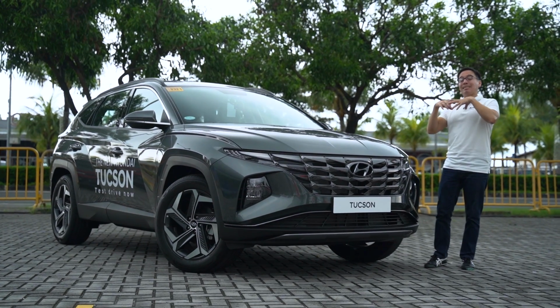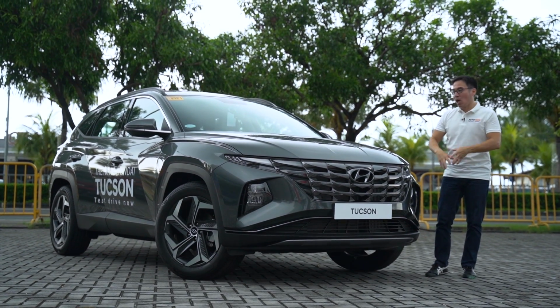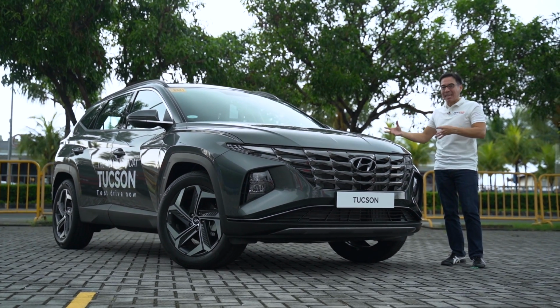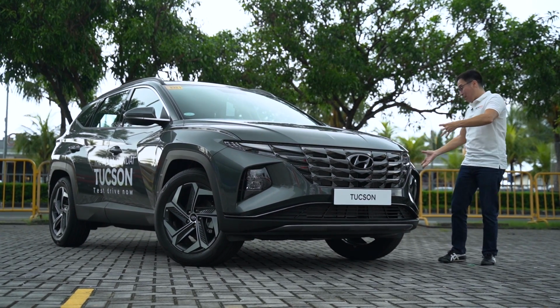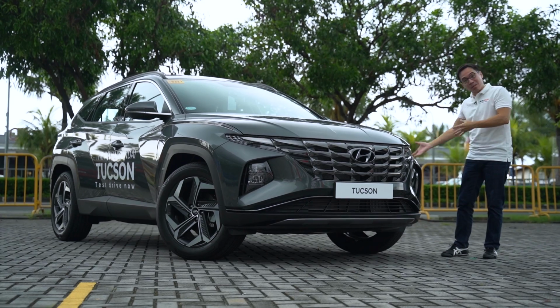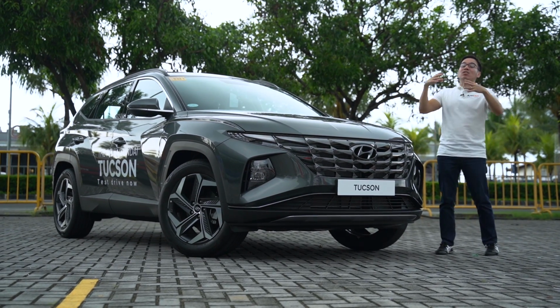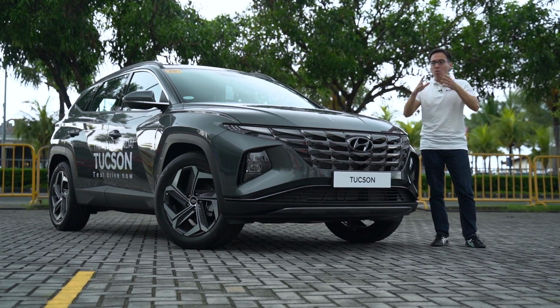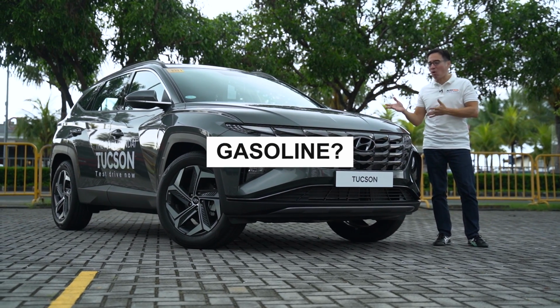Now, I bring this question to you guys. Considering that you will probably get the exact same thing inside, sans maybe the wheels, which are a little bit smaller in the gasoline variant, considering the gas prices and diesel prices of today and how they've switched, would you go for a gasoline or a diesel?